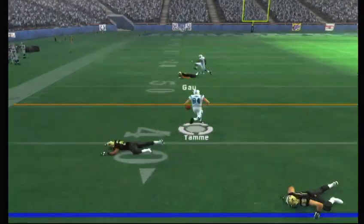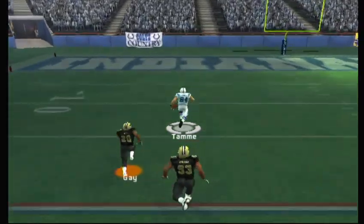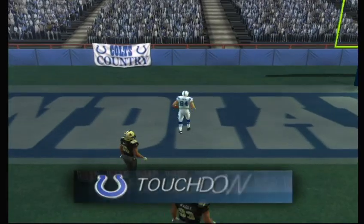He finds his man. Room to run. The 40, the 30, the 20, the 10. Touchdown, Indianapolis.